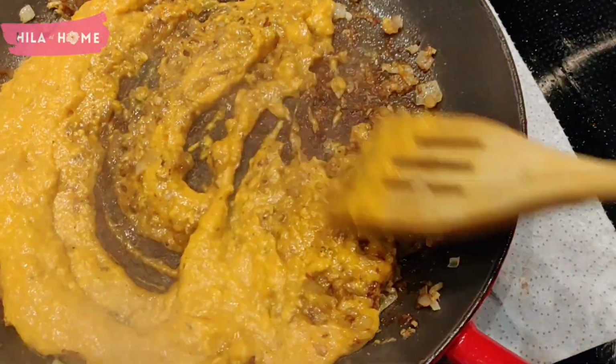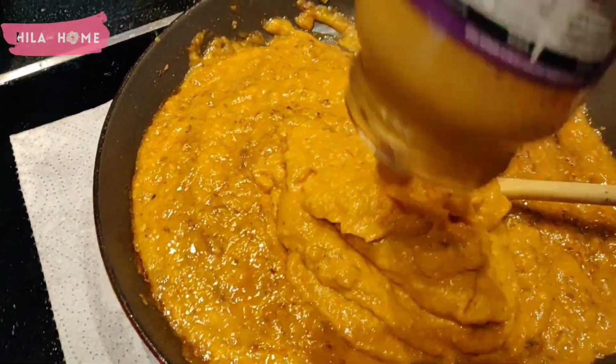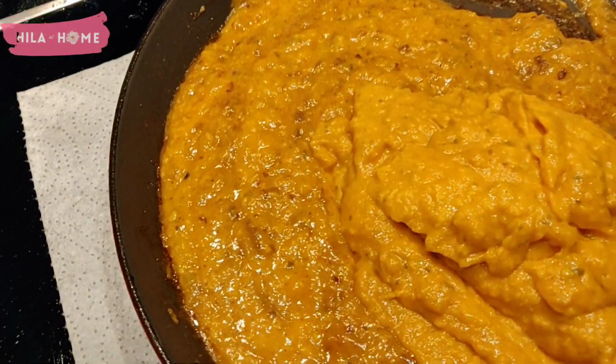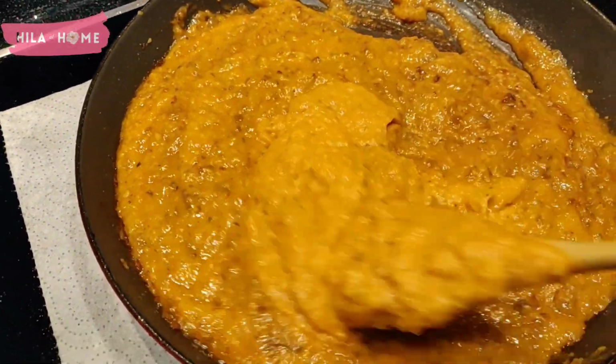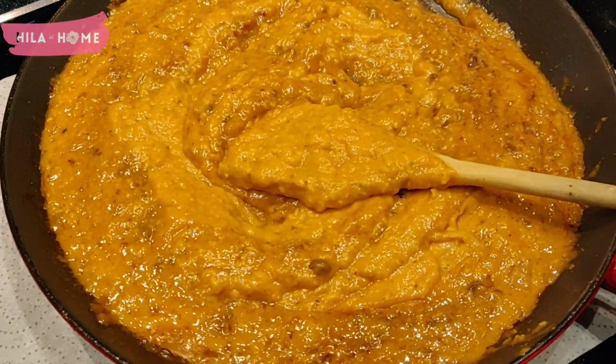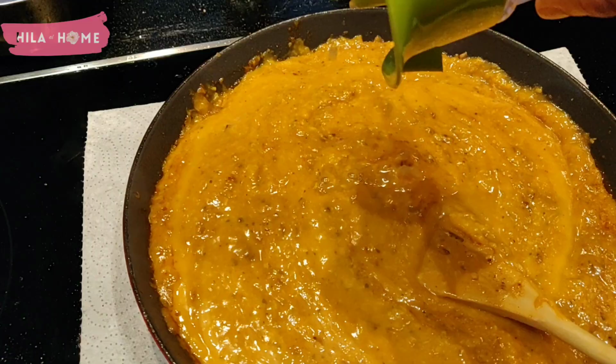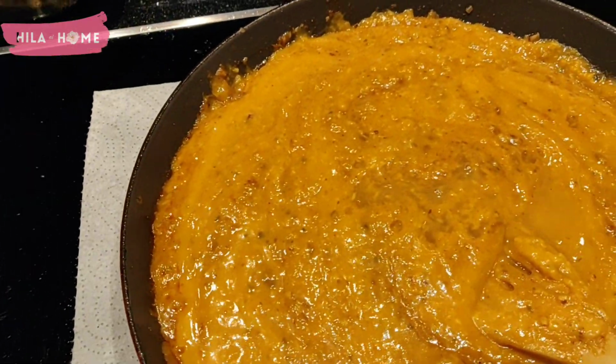And I'll just slowly, again, keeping it at low heat, keep on adding it, incorporating it. And oh, by this point, everything just smells so gorgeous because you have the mixture of the ground cumin as well as the garlic with the cinnamon. And to this, I will add the lemon juice. So lemon juice adds acidity.